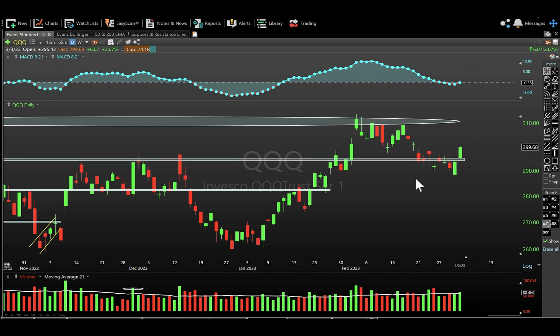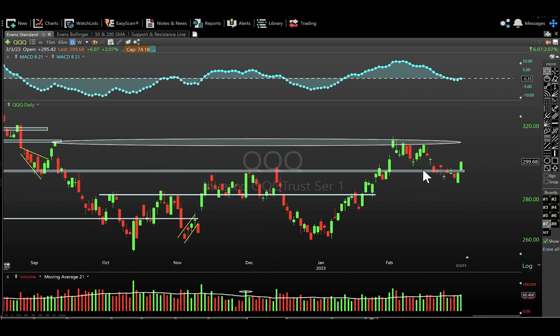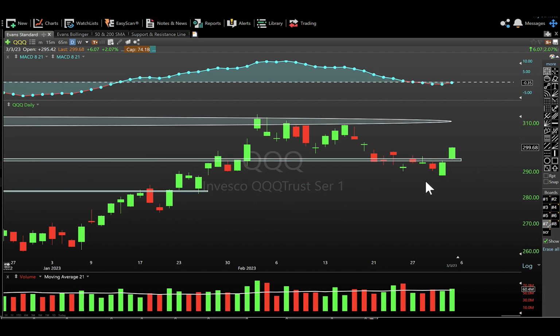This is the big area for the Qs, and so we effectively just got a retest. We slightly breached this December highs, November highs range, but we did undercut it, and then we launched back above it to close out the week here. So again, I think you just need to be open-minded that we could squeeze further up, all the way back up to about 310 or so.